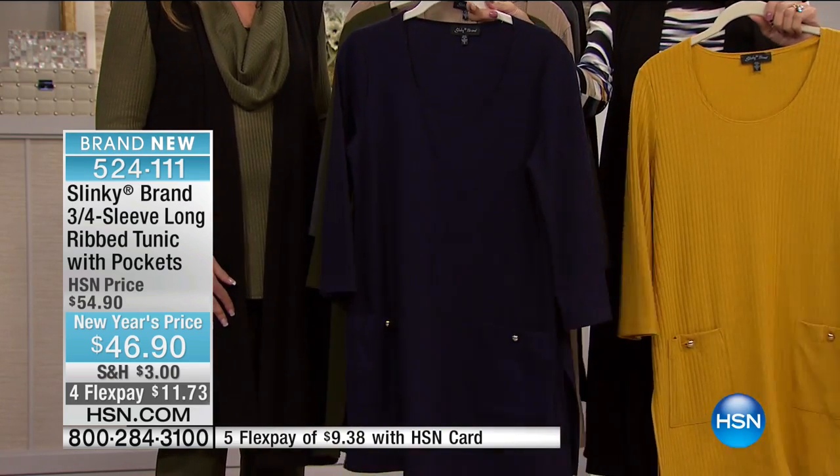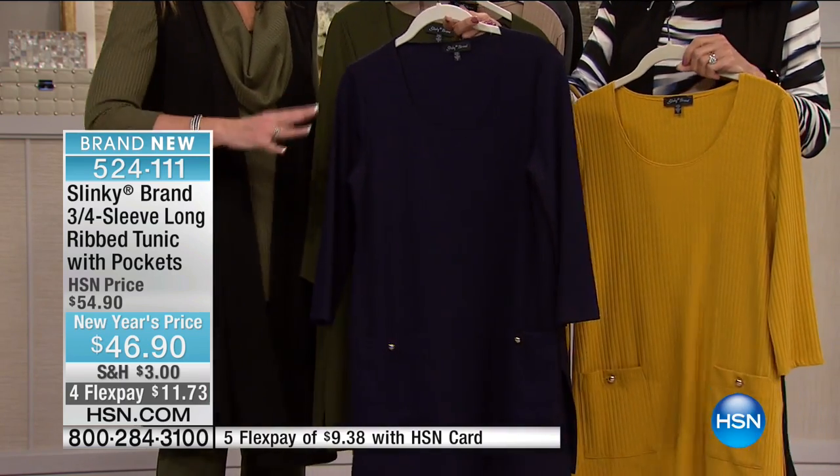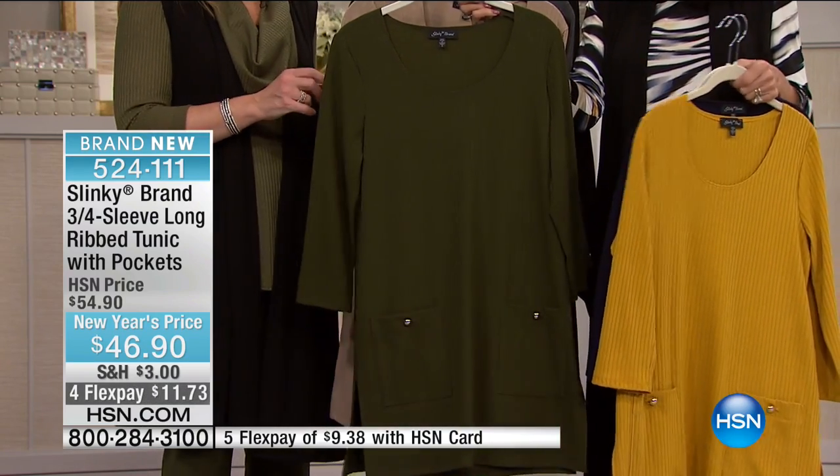Here we have it in a heather navy. Wow, it really looks solid navy. Yeah, I don't know. Why we called it heather. Exactly, I was going to say that. Thank you. Okay, here it is in olive green.